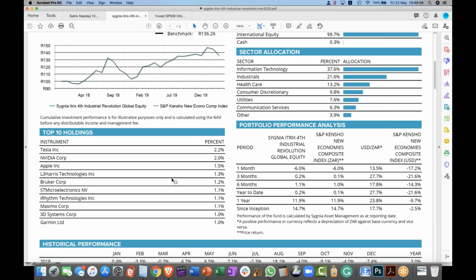So we've got Tesla as the biggest holding at only 2.2, Nvidia, Apple coming in at only 1.5%. L3 Harris Technologies, never heard of them. Breaker Corp, never heard. ST Microelectronics, iRhythm Technologies, and Massimo Group, not heard of those two. 3D Systems and Garmin, I do both know. Garmin's a weirdie, but I get how Garmin could be considered.